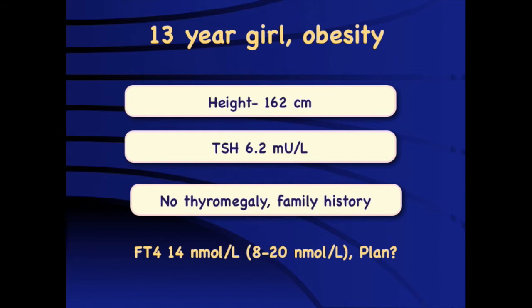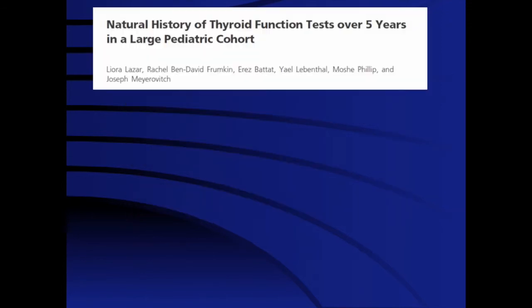Now we see often in children with obesity that mild elevations of TSH may be observed, which are in fact the effects of obesity and hypothalamic dysfunction and not the cause of obesity. These levels usually normalize over time and do not require routine supplementation in most cases.